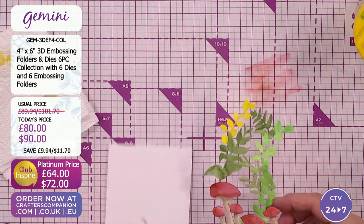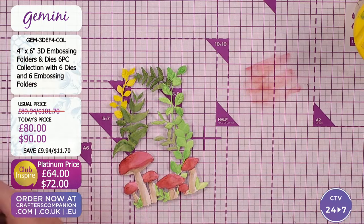Now then, if we turn over my scrap, although I think the green was on the other side, wasn't it? I'll pop it on there so you can see.